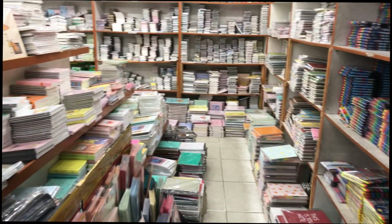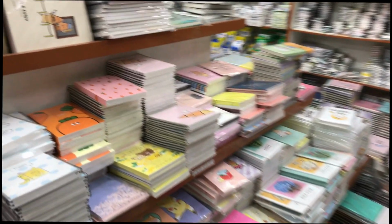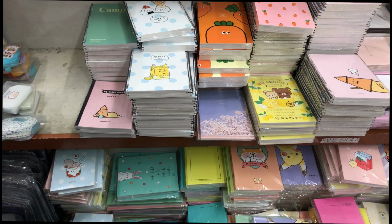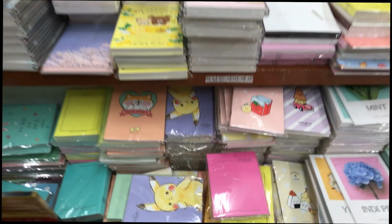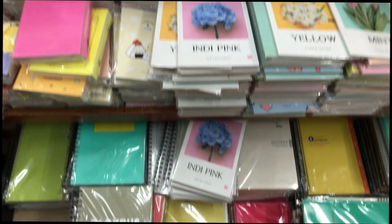And I have purchased stacks of notebooks here in bulk. At the end of the video I'll do a short haul and show you some of the things that I purchased here, but actually we've ended up using a lot of those things already, so I don't know where they are. My kids use the notebooks just to write and draw in.